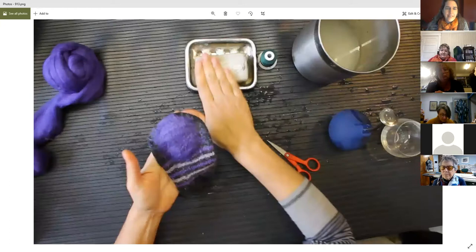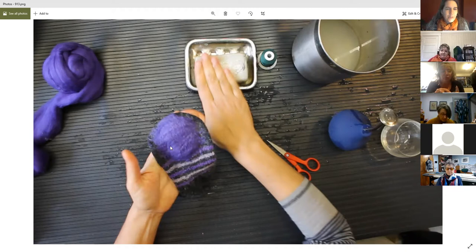So I put plenty of soap on my hands, and I just want to confirm that whenever I use industrial dyed wool, it always needs at least three times as much soap as when I have hand dyed wool. So I use plenty of soap and carefully rub this area further.